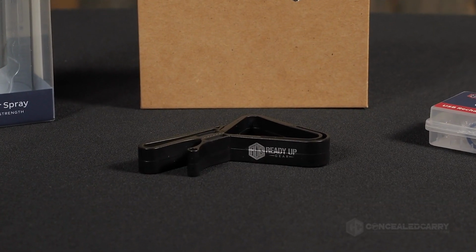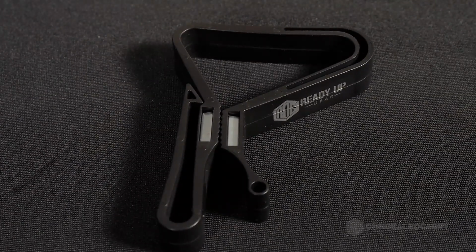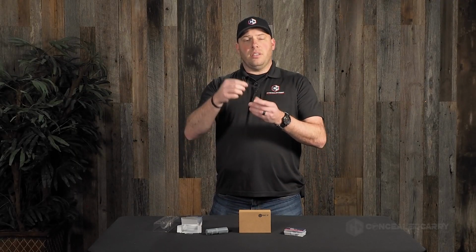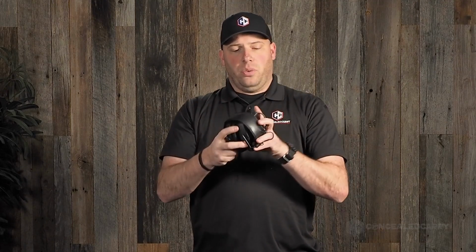Next up, right here in front, this is a brand new product from ReadyUp Gear. And this pairs very nicely with the new ReadyUp Gear Roger 22 earmuffs. This is a belt clip for your hearing protection. It's got a little magnet inside there that keeps this thing always closed. It always snaps shut perfectly just like so. And I'll pull out some of the Roger 22 earmuffs right here so you can see how this works.